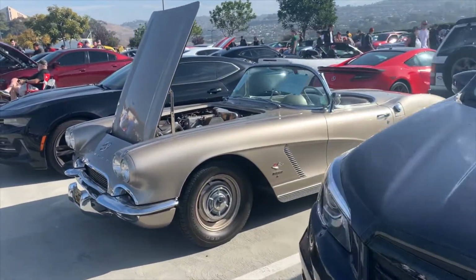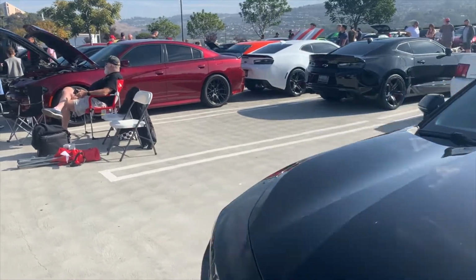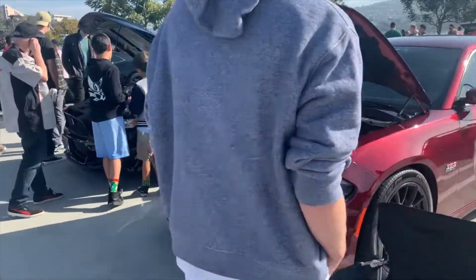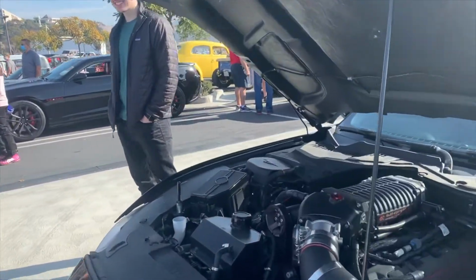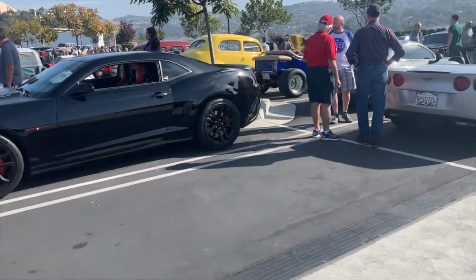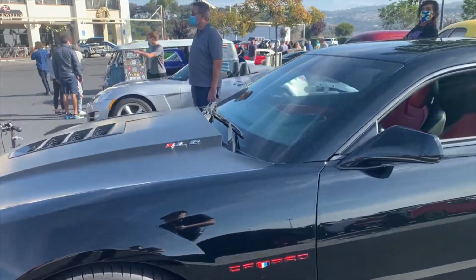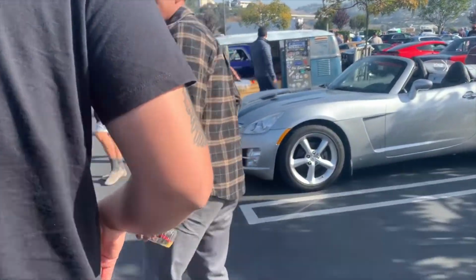Subaru. They make great cars. Corvette. Gen 6 Camaro. Rolling through to a Charger. And a Mustang. Whipple supercharger on that. Nicely done. 3.75 pulley on it. It's probably making about 11 pounds of boost. Camaro there.